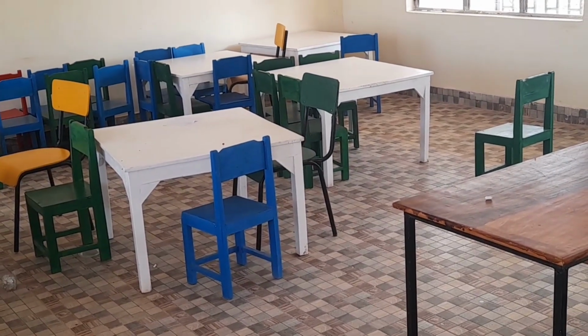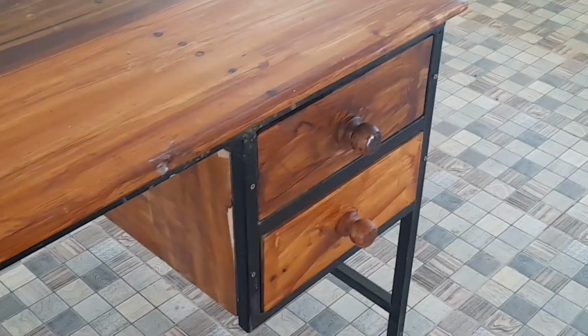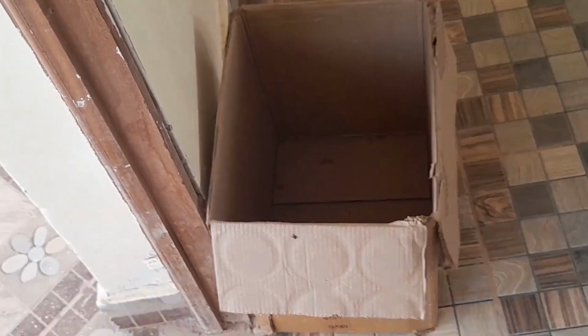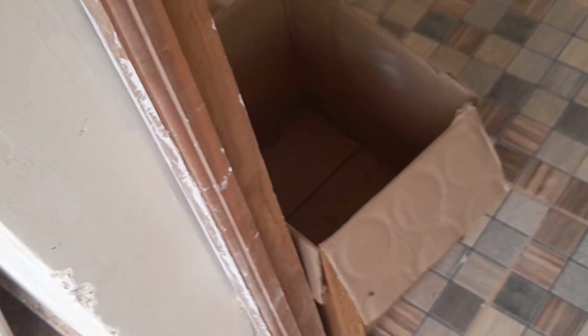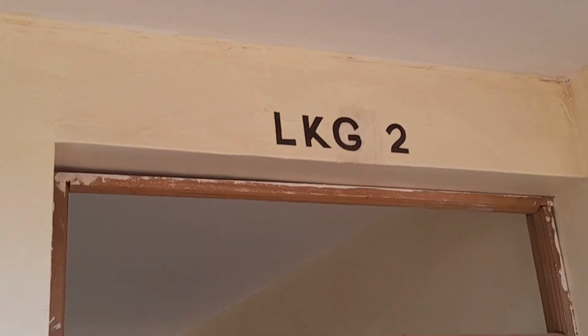This is the setup of the class. This is where the teacher sits. This is the teacher's desk and a chair. Then we have those cabinets where the teacher will keep their books. And on this other side, you see a carton box. It has been placed here as a demo for a dustbin, so that when pupils are in the class, they have dirt and they want to dispose, this is the place. But when complete, they'll buy good ones to dispose dust and other wastes.